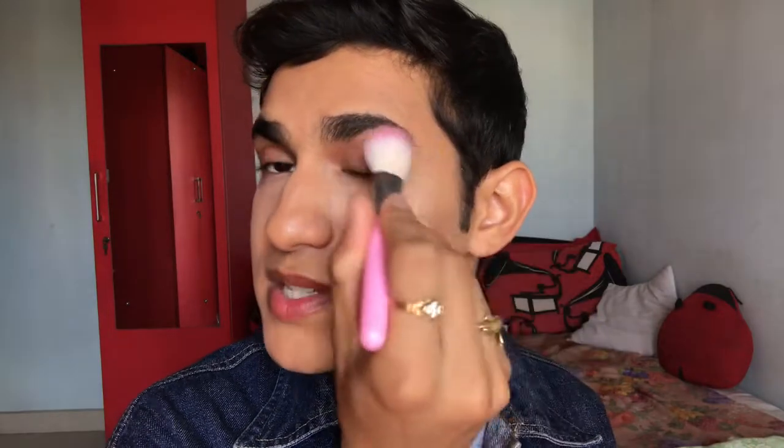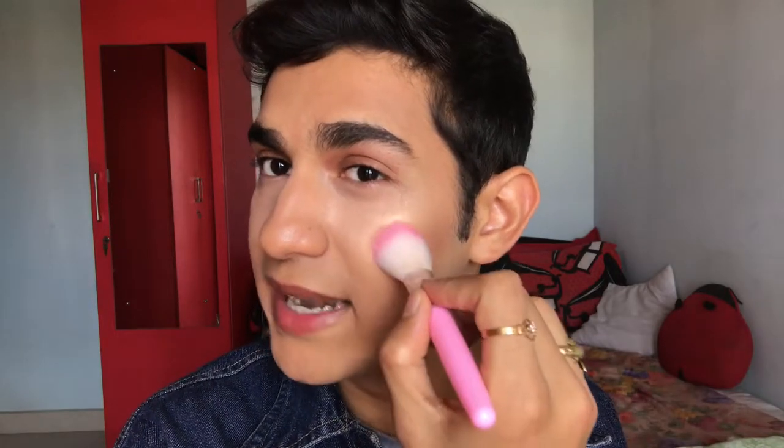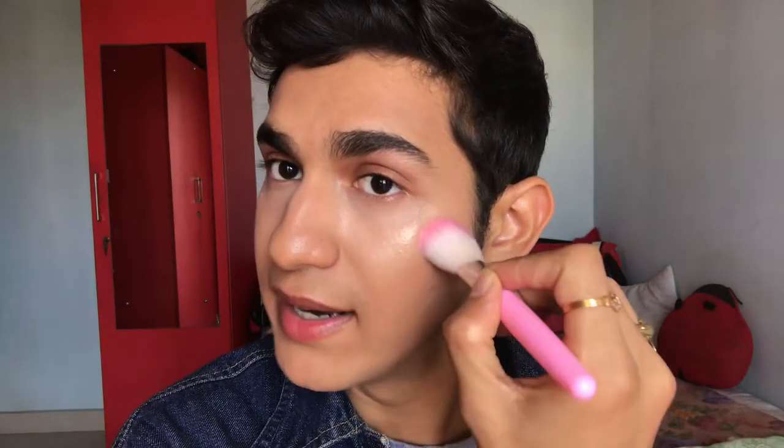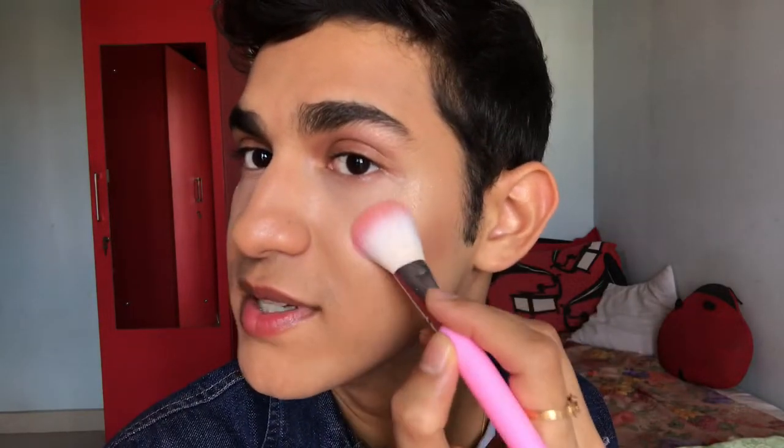By pressing it, you're making sure that the product stays in your skin and not on top of your skin. It's going to blend into your skin really well and melt into your skin. So now it doesn't look like it's on the face, it looks like it's coming from within. It is such a natural glow. You can see this is bomb. With the blend and press technique, your highlighter is going to look seamless. So you're blending and then you're pressing.